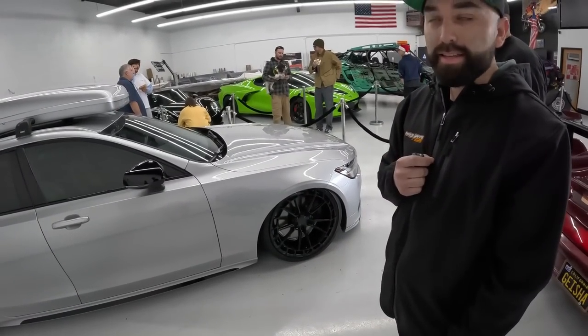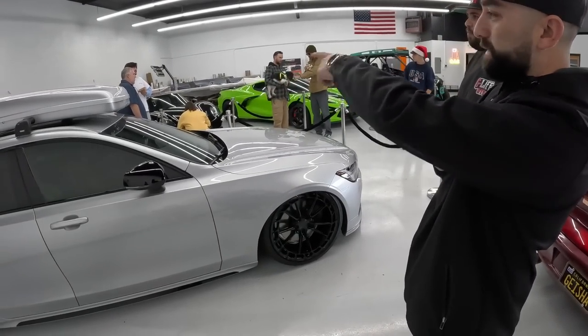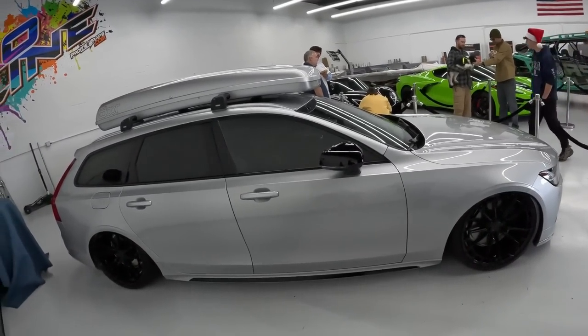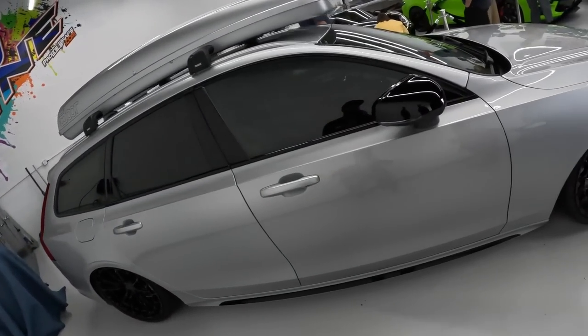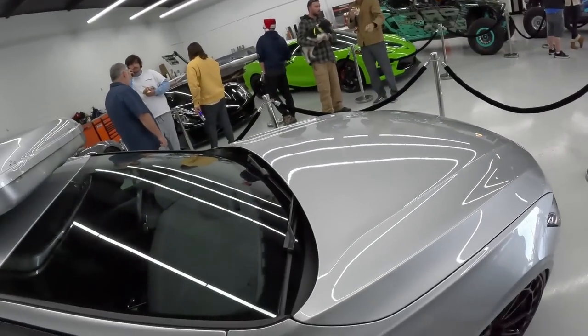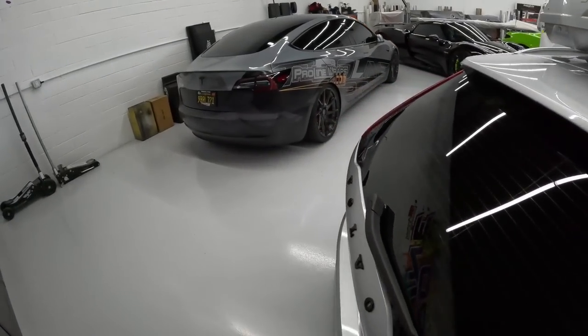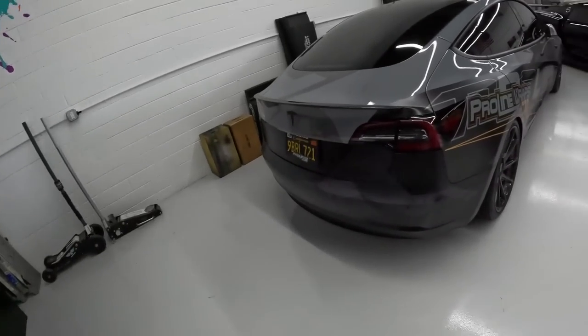You did a clear on all these or what? Yeah, so the cars that don't have wraps on them, we did clear on. That one's wrapped, that one's got clear on it. That car, the green Corvette C8, it's actually all wrapped. Oh, that green's wrapped? Yeah. We're gonna look at that in a second. I got my machine clear wrapped, just like this. Let's go around. Is it your Tesla, though? Yeah. We're gonna have some Tesla events too.